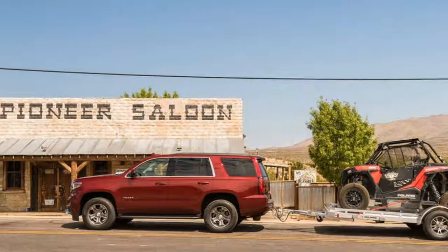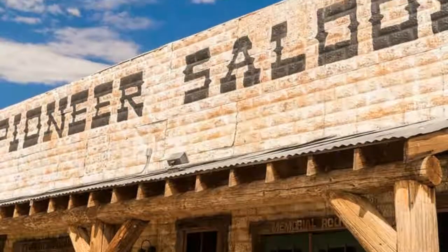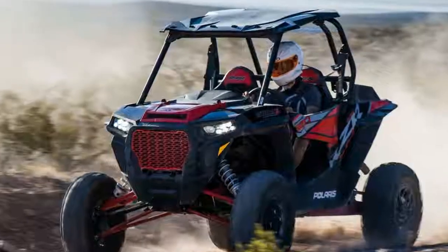After that, we got back into the big bruiser Tahoe and returned to Vegas, which, with its showers and air conditioning, suddenly seemed a whole lot more palatable.